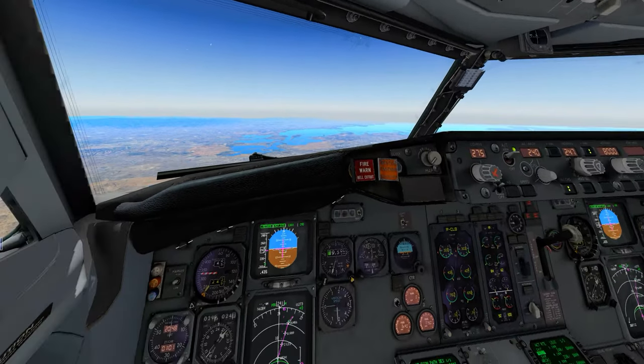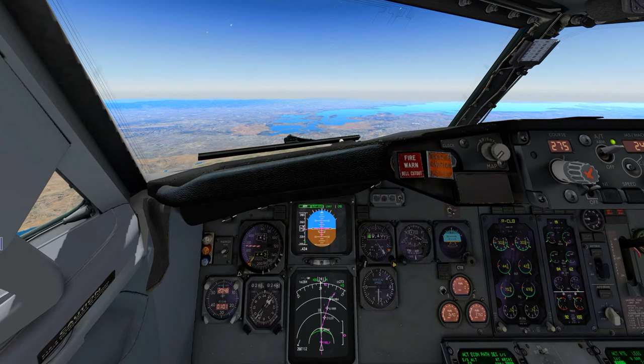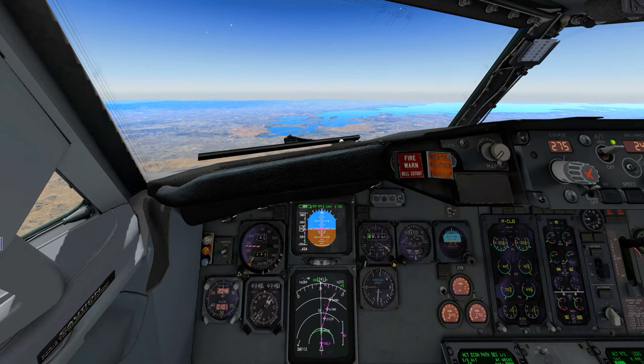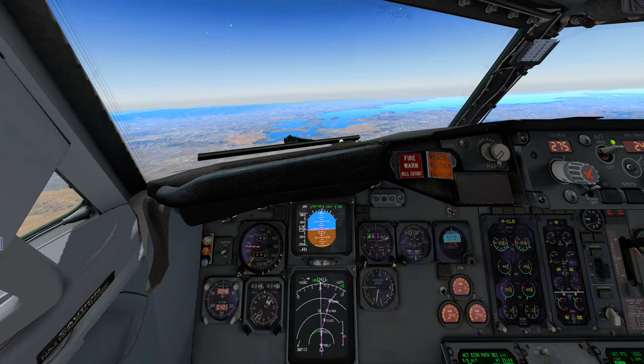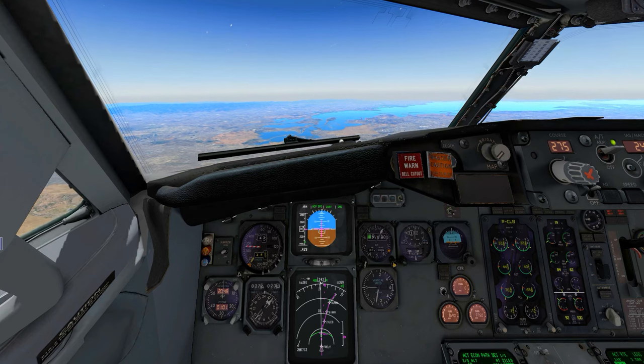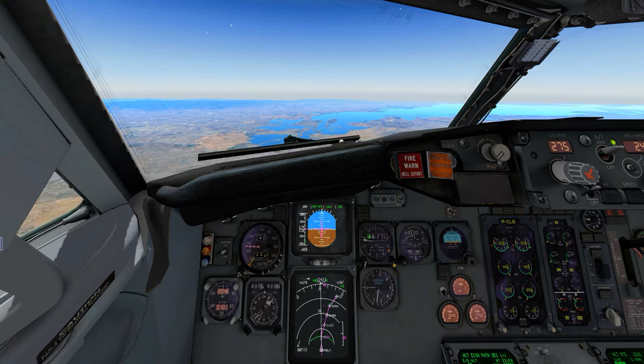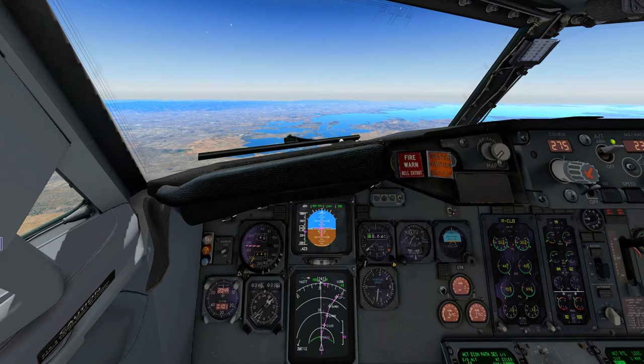United 1109er, contact NorCal approach 135.65. 135.65, United 1109er. NorCal approach, United 1109er, passing 9200, descending with the arrival. United 1109er, NorCal approach, roger, altimeter's 3002. 3002, United 1109er. And I'm going to pre-tune number 1 radio to 120.5. Actually, I'm going to take the speed down a little even more than this, and we'll give it a little bit more speed brake.